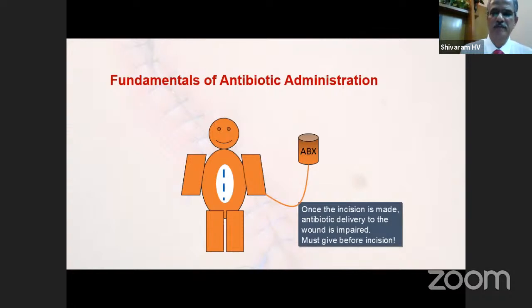So this is what I am emphasizing again and again. If you give antibiotic after the skin incision, it is like opening the umbrella after the rain starts. Already we are wet, so what's the point of opening the umbrella after the rain starts and we get wet?